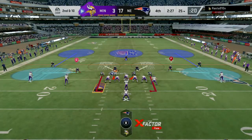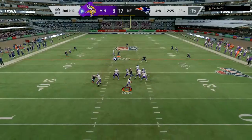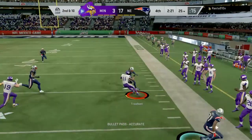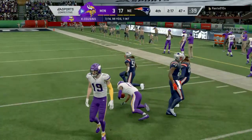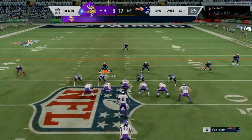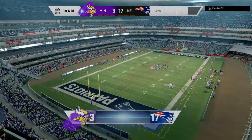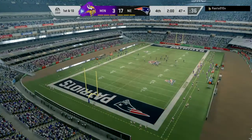An incomplete pass leads to 2nd and 10 from the 25. Off the play fake, Cousins. And this one to Treadwell, complete. And he'll be taken down, but not before they work it across midfield. A gain of 28 yards there and give them a 1st down. 2 minutes left to play in this football game here on EA Sports.